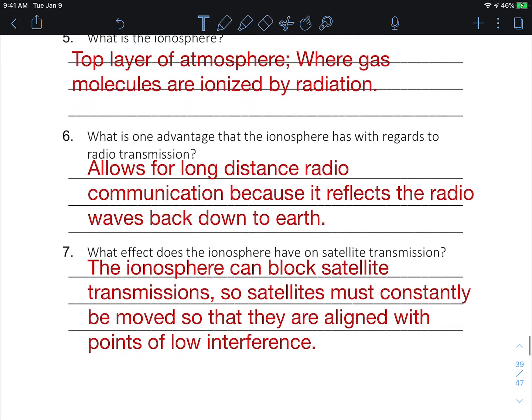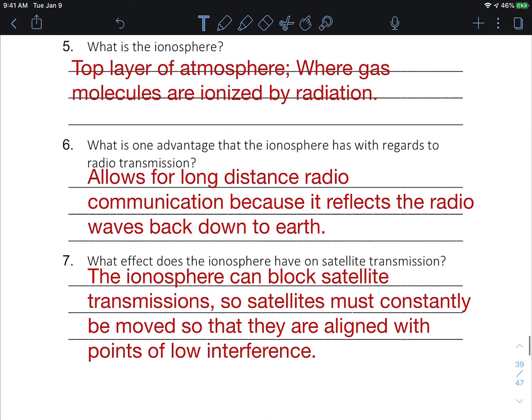And we also have the magnetosphere, where the magnetic waves are important. What is one advantage of the ionosphere that has regard with radio transmissions? Well, it is not very easy to send radio through the ionosphere. It blocks certain types of radiation waves, and it actually will reflect them.